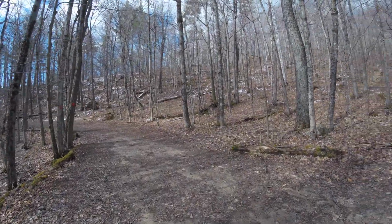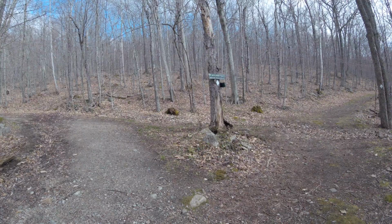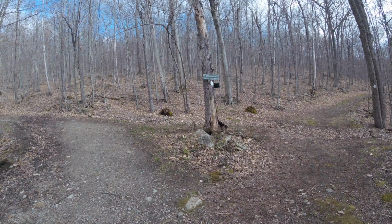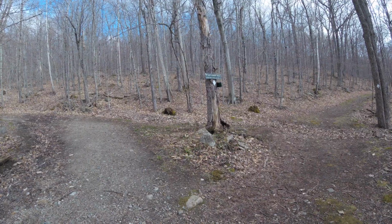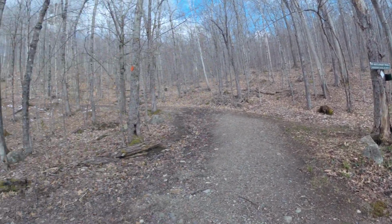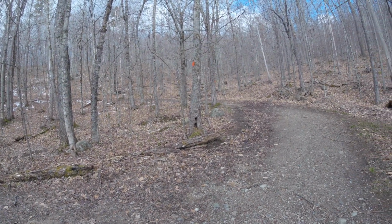We have a little bit more snow here in the forest, and we've only come about half a mile, but we've reached our first trail junction, and it's actually the only trail junction on this route, which is the Settlement Trail going up to the Whitten Trail, which is blazed in white. But we are going to make the sharp left turn and start climbing up the orange blazed Mount Roberts Trail.